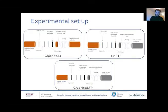So now if we move on to looking at experimental setups that I've used just to analyze these electrode materials, I've done all of these in Swagelok cells rather than coin cells in this instance, just because of the added adaptability that we can use for different measurement techniques, such as online electrochemical mass spectrometry, and linking it with different pressure measurements and other gas measurement systems.